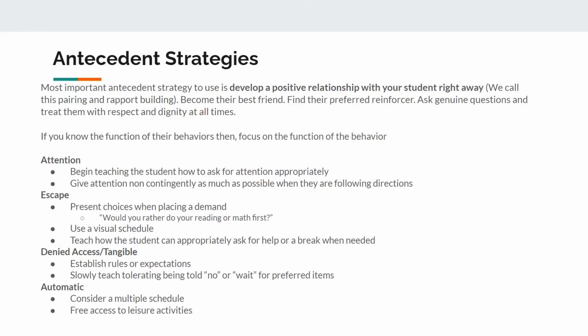If you know that your student really loves Paw Patrol stickers, that's something you can use to your advantage, reinforcing their positive behavior with Paw Patrol stickers. Same thing if you start to learn they really don't like loud noises and the bell's about to ring or a loud noise is about to come up.